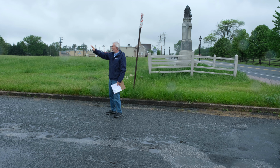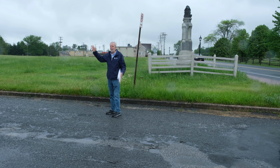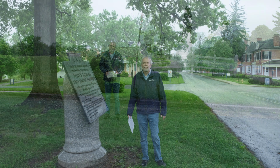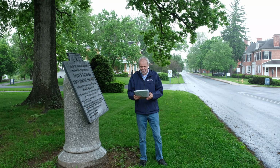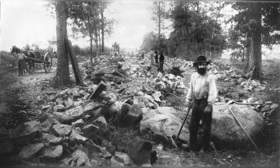But we're not going to count all the monuments, markers, and tablets on Seminary Ridge, again, because that's part of the Gettysburg National Military Park. One interesting fact is that the section of West Confederate Avenue that runs through the Lutheran Theological Seminary was actually built by the Gettysburg National Military Park Commission in the 1890s.